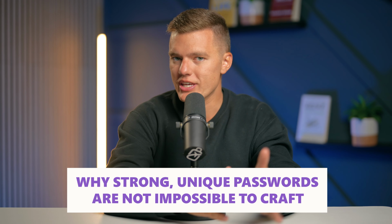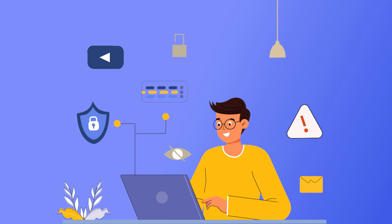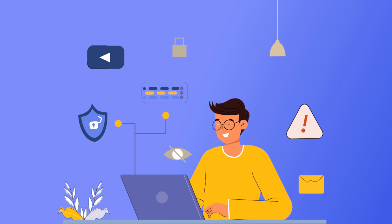Well, today we're cutting through all of the chaos to show you why strong, unique passwords are not impossible to craft, especially if you know what you're doing. Ready? Let's get right into it. Ever wondered if your password is actually keeping you safe? Well, today we're putting passwords to the test.